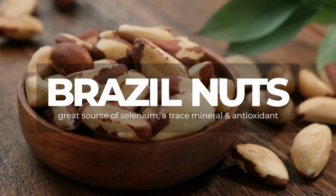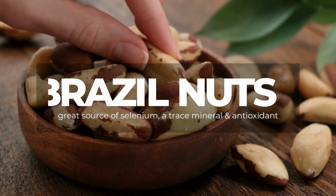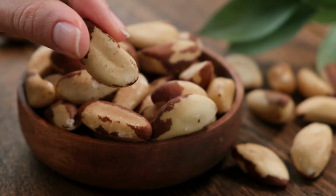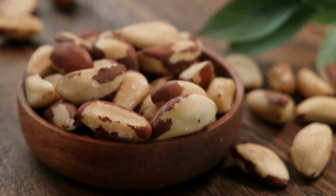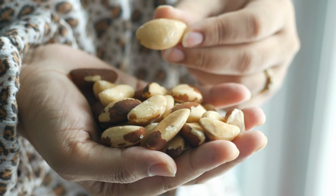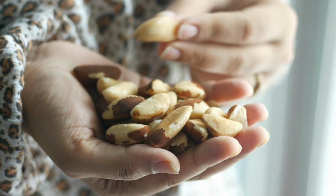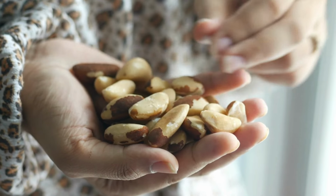They're a great source of selenium, a trace mineral and antioxidant that supports cellular function and has also been found to stabilize mast cells, one of the cell types that releases histamine. But you can get too much selenium if you eat more than 2 or 3 small Brazil nuts per day, so you should consume them in great moderation.